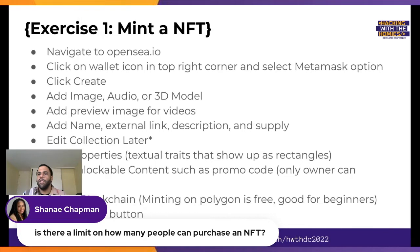So for this example, we're going to be selecting the Polygon blockchain, and then supply, and then click the create button.